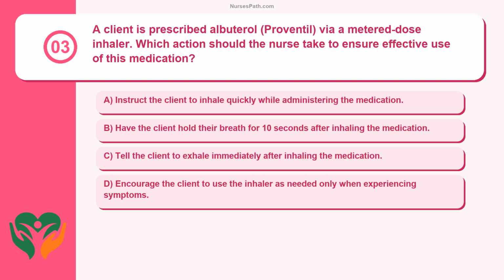Question 3. A client is prescribed albuterol, Proventil, via a metered dose inhaler. Which action should the nurse take to ensure effective use of this medication? Instruct the client to inhale quickly while administering the medication. Have the client hold their breath for 10 seconds after inhaling the medication. Tell the client to exhale immediately after inhaling the medication. Encourage the client to use the inhaler as needed only when experiencing symptoms.